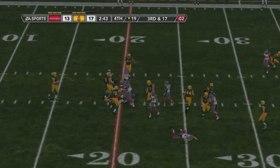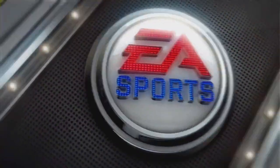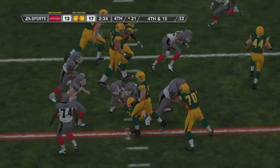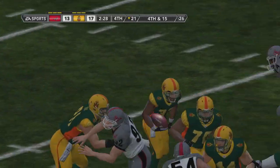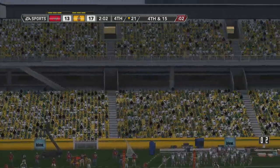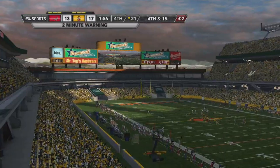Hunter gets another handoff. With this much time left on the clock, really no choice in this situation. You're going to have to punt the football away and rely on your defense. Fourth down. The home team are lining up to punt it away. Austin fields the ball at the 34.